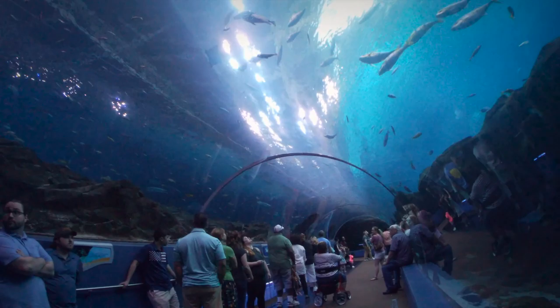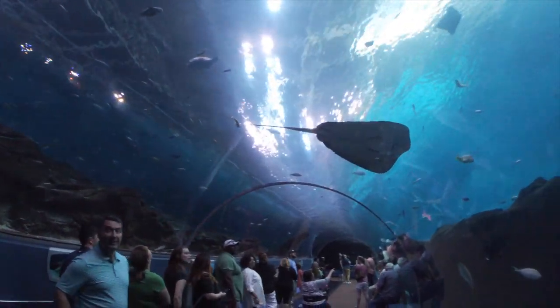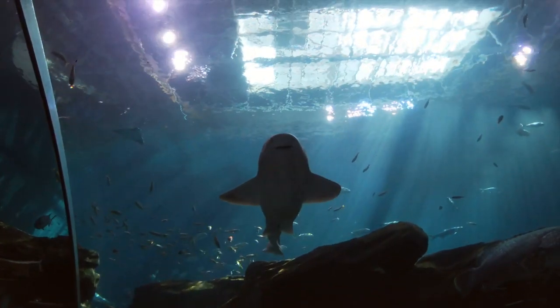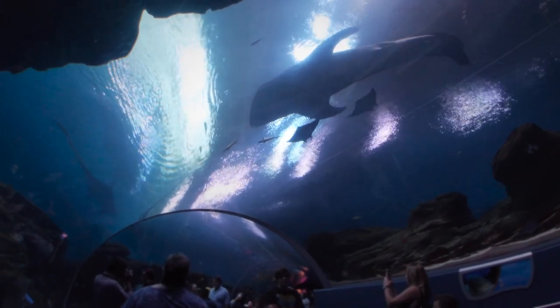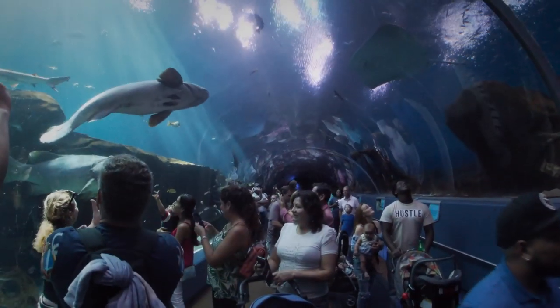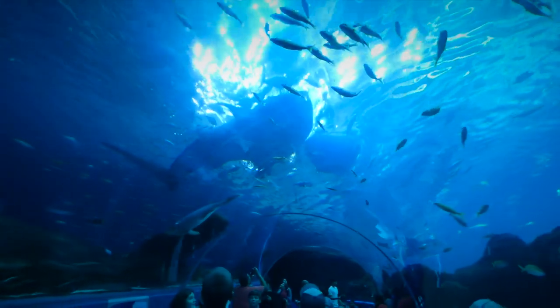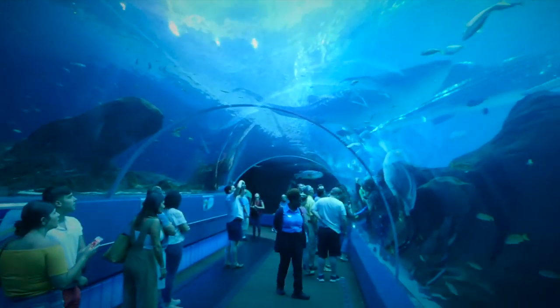Truly an astounding and breathtaking sight. The Ocean Voyager is based on the Mesoamerica Barrier Reef system near the point where the Americas meet. What we are looking at is one single tank. One of the facility's original exhibits, this attraction as a whole is 84,000 square feet.